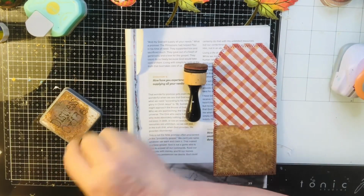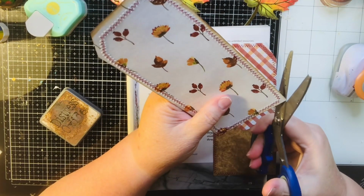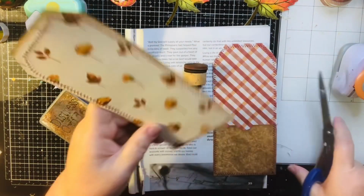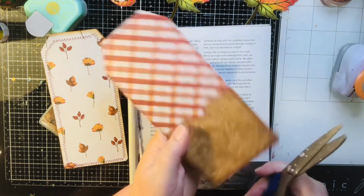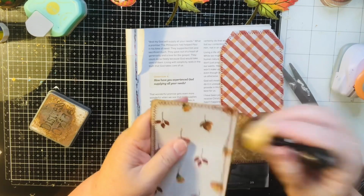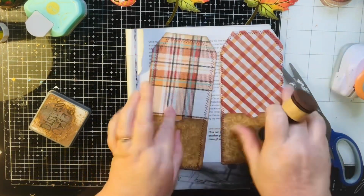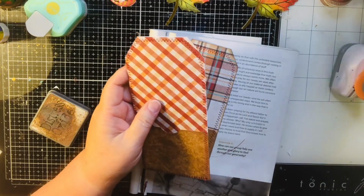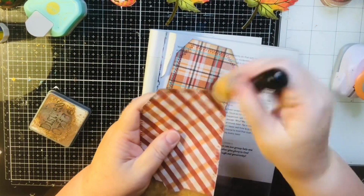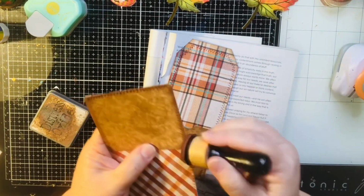I think I'm going to, first I want to find my scissors. There they are. Just kind of nip those corners just a tad. I like the way that looks. Like I said, that's light enough. I think you could journal over that. Okay. So far, so good.